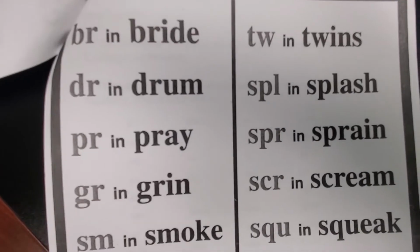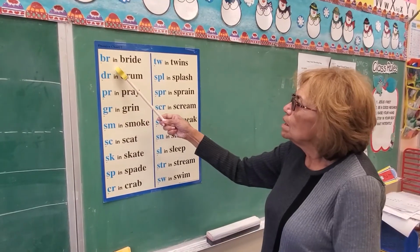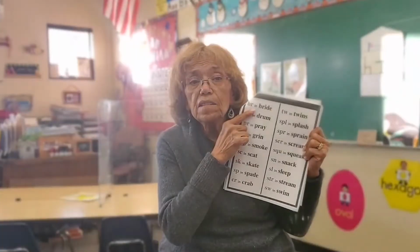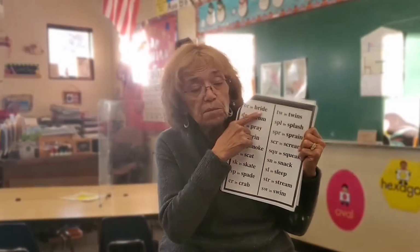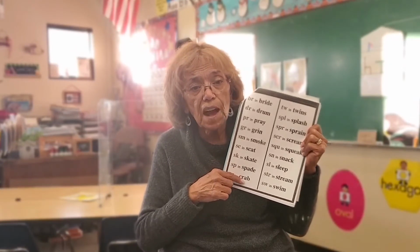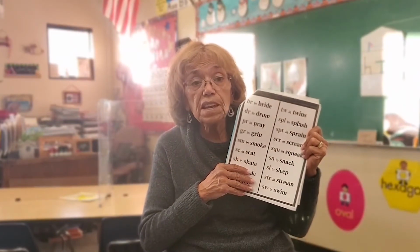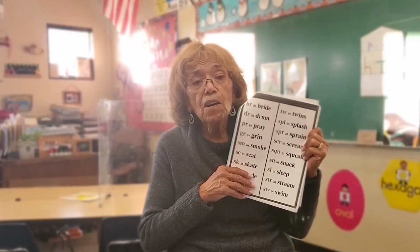Chart 7 is made up of some more special sounds, a little more difficult, and we will learn these first, and then we will add a vowel to make the special sound blend. For instance, BR in bride: we add a vowel, let's say I, so the blend says "bri," as in bride. Not only will we learn these special sounds, we will learn them with short vowel and long vowel blends. We will introduce this towards the end of the year. Chart 6, we will spend more time with, and we are aiming for mastery on Chart 6.